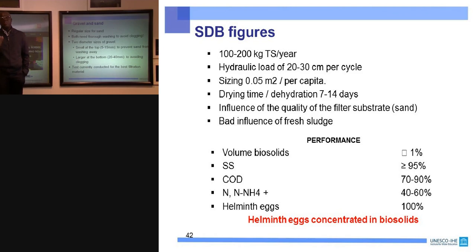With these interlocking pavers, we realize that the infiltration is better, and also when we remove the sludge, we don't remove sand with it. In a normal drying bed, you have to replace some part of the sand every 3 months, because when you remove the dry solids, you also remove sand. With these interlocking pavers, we can avoid doing that.